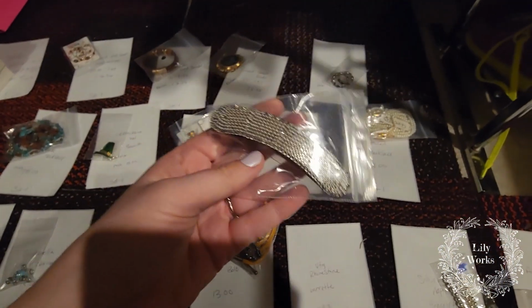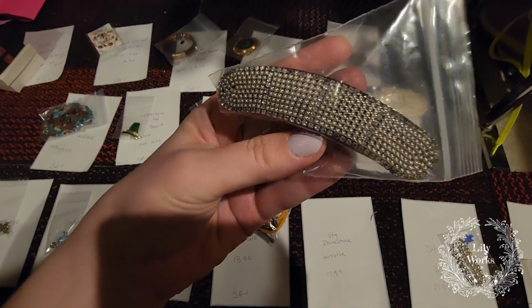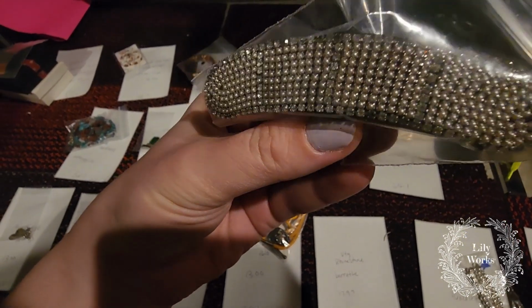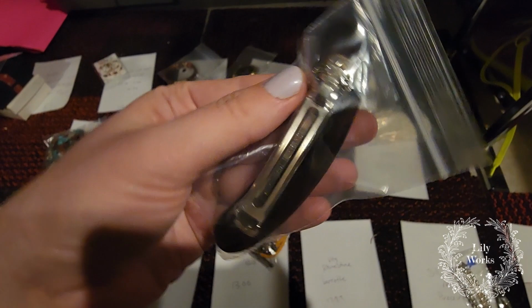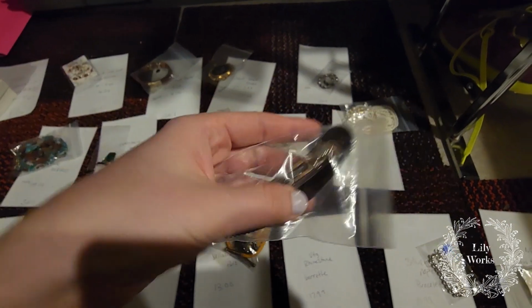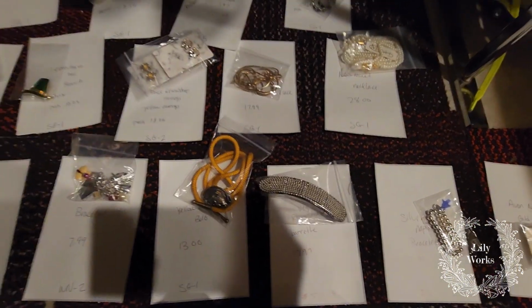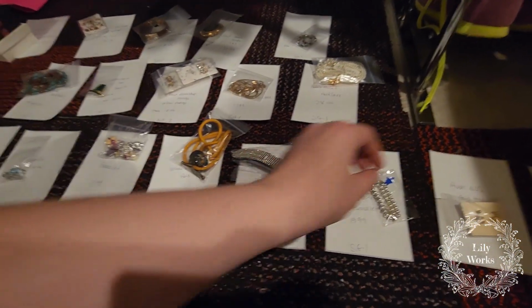This one, you guys, I just got in a jewelry jar, I believe, and it is a fully encrusted rhinestone and little faux seed pearl hair barrette. Says made in France right there, and it is that root beer lucite color. And this one sold for $17.99 on eBay, and I paid less than 50 cents.